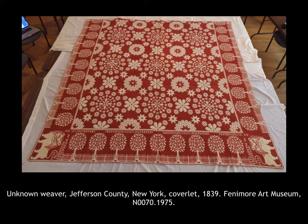The prominence of locations as woven inscriptions on nearly all of the coverlets highlights the patrons' and the weavers' desire to be associated with a specific geographic location. They are not marked United States of America, but rather include the name of a local town or county, like on the Jefferson County example, and then the abbreviation for the state of New York, displaying a strong sense of community pride and sense of place.